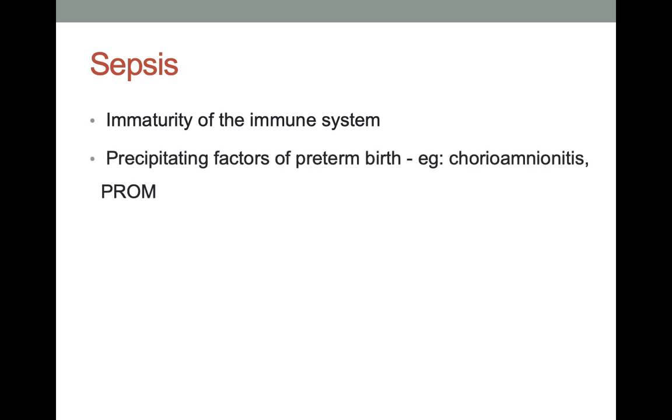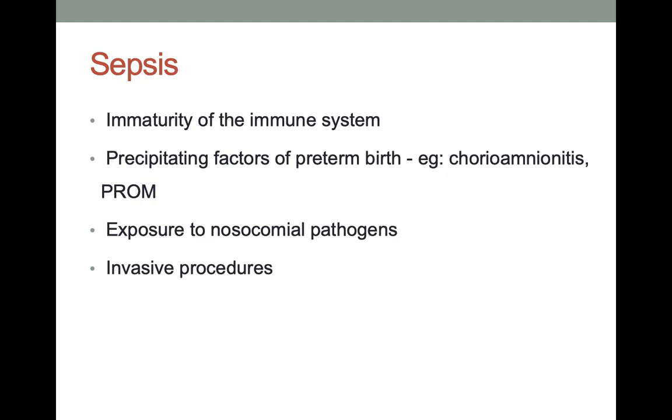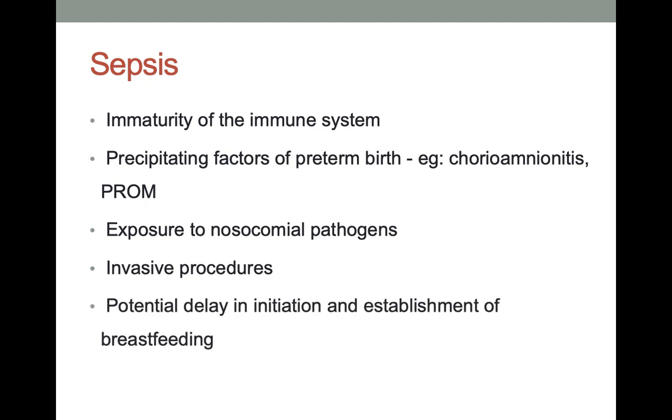The precipitating factors for the preterm birth itself may be premature rupture of membranes, chorioamnionitis, maternal UTI, all of which can themselves lead on to sepsis. Exposure to nosocomial pathogens is another factor, and in particular in our area, there are a lot of visitors, and the visitors usually kiss the babies. So that is one thing that you need to consider. And these babies may need invasive procedures, and any invasive procedure increases the risk factor for sepsis.